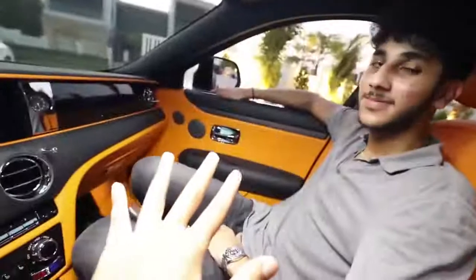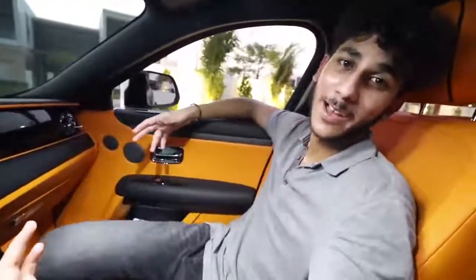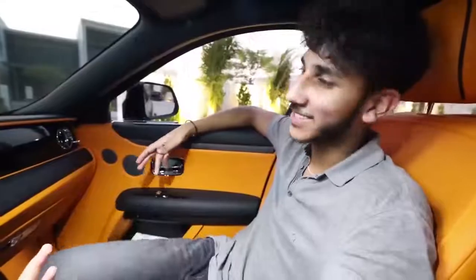Hey guys. So right now we're gonna take the Ghost for a little drive, guys, just to see how it drives. Honestly, guys, the thing about Rolls Royces, they all have very similar drives. They're really smooth. The cool thing about our friends is they have their own private security, so this is just for their villa. You know, when you have this many cars and this many watches and stuff, you gotta have some high-end security. Alright, guys.